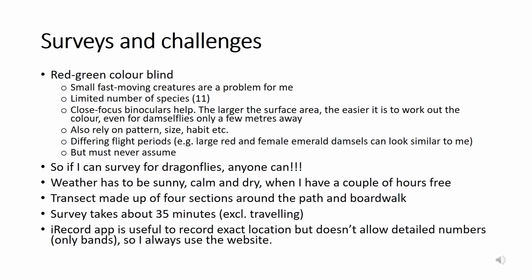The main message of this talk really is that if a novice who is colourblind can survey for dragonflies, then anyone can. So if any of you listening to this have been a bit wary of taking the plunge and doing some surveys, why not just give it a go?